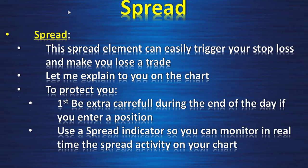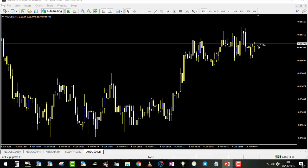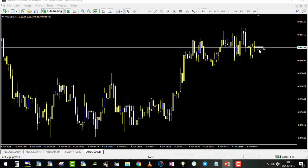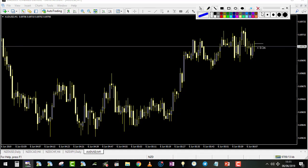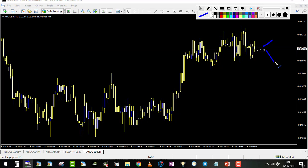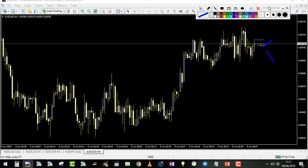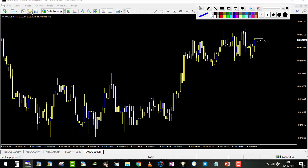Second, use a spread indicator so you can monitor in real time the spread activity on your chart. So let's come back to the chart, I'll show you how it is. You have two types of indicator, like a bid and ask line indicator, like this one on my chart. Those two white little lines show you exactly the bid and the ask line, and you see when they separate. It's a nice indicator. Or also what you can install is a spread indicator.